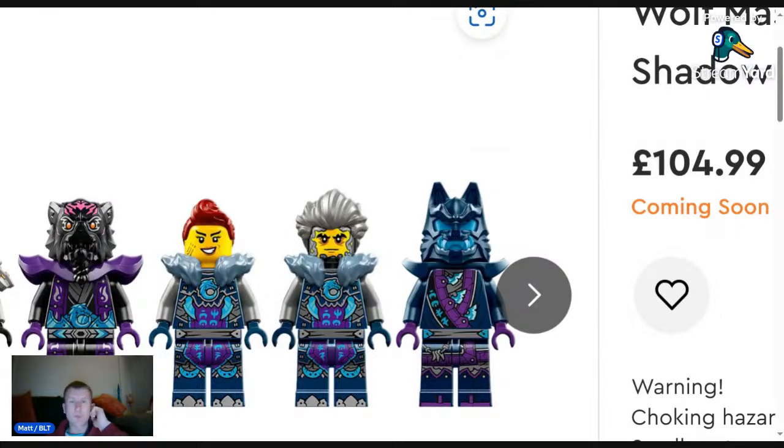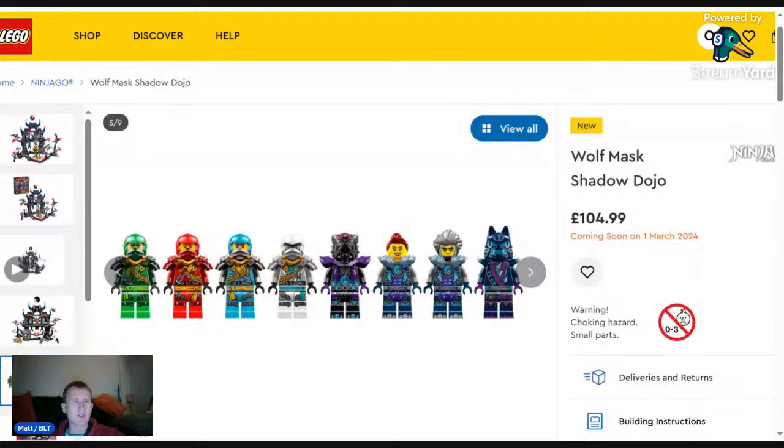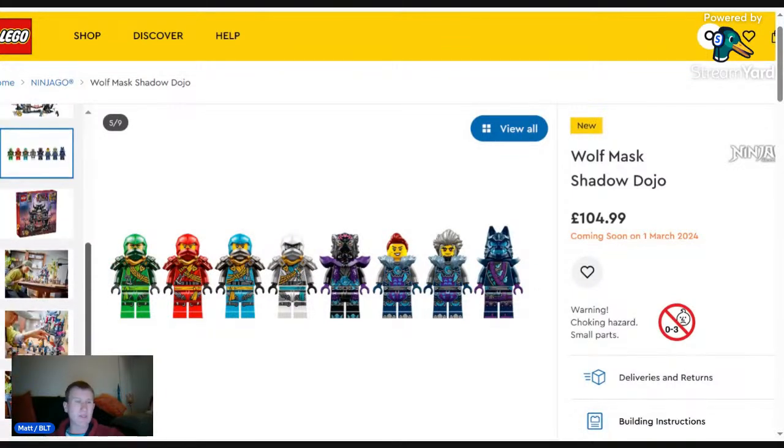You get really good torso print, you get a good shoulder pad bit, and the mask itself is a little bit bizarre because it's quite hard to photo because it's the blue on the blue and you kind of lose a little bit of the detail. So in hand it's nice, but when you're trying to take a photo, you need the correct lighting for it. But again, I would imagine the ninjas would look fantastic. They're all the really nice bright colors.